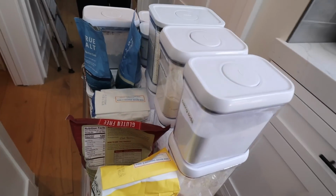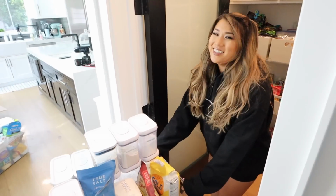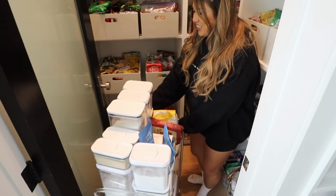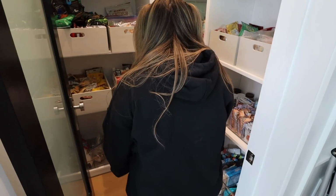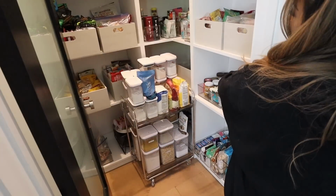Last but not least, we got my little cart. We gotta roll her in. Roll, roll, roll, roll, roll. I wanna make cookies today anyway, so. Dun, dun, dun, dun. I should have measured to make sure that it fits. Oh no, Cal. What? Does it not fit? Oh no. Oh boy. She just fits. Oh my God. Yay!